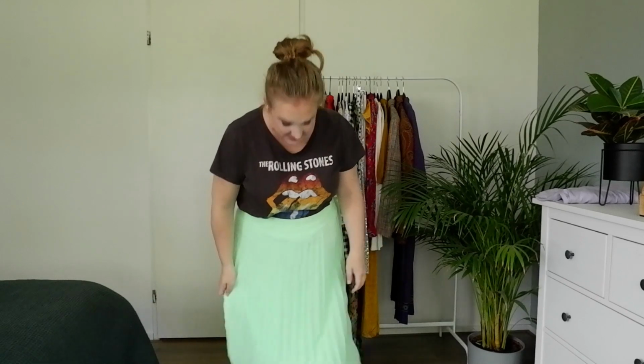Alright, so this item is, I think, the one that's making me regret wearing black underwear the most, because this is, my camera doesn't even pick up on it, that's how bright it is. This is a neon green skirt. I actually didn't buy this from Monki itself. I found this on sale on Asos. And again, it was only like 15 euros or something. It is one of those pleated midi skirts that I love. It is a bit more like a maxi on me.